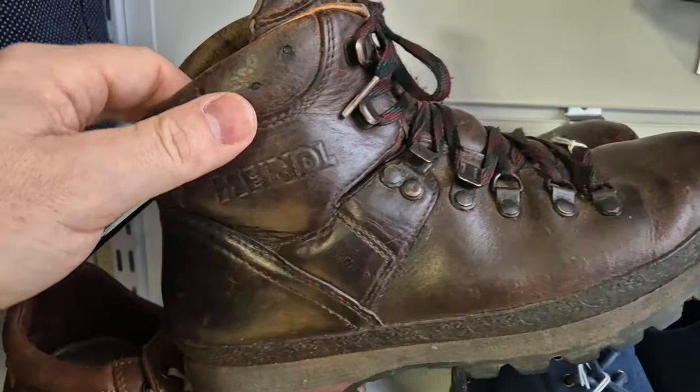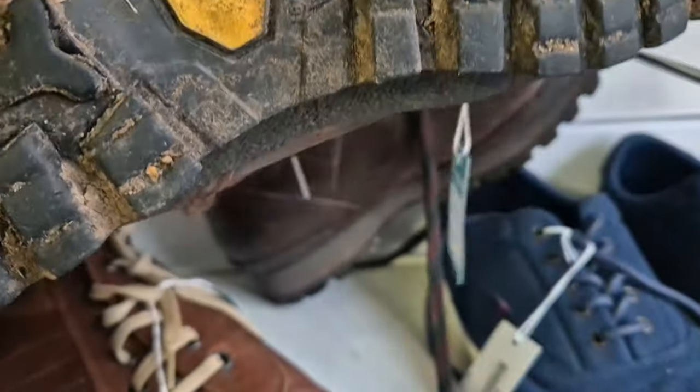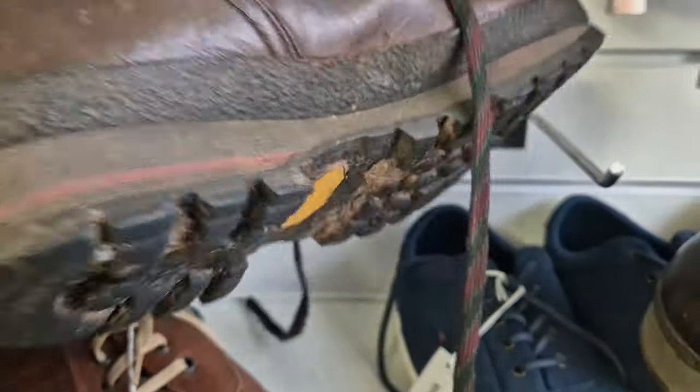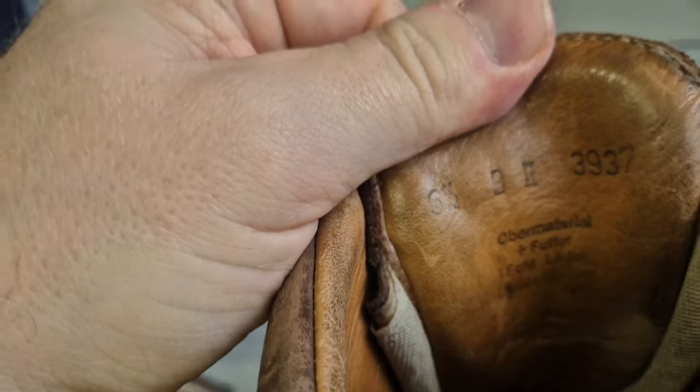So, oh, what do we have here? Some Meindl boots. Are they Gore-Tex? No, they're not Gore-Tex, but Meindl. Oh, good boots. That one's alright. Let's have a look at the other one. Heel wear's alright. Probably looking about 50, 60 quid for these boots. 6.5, I think. Yeah, about 6.5. Or 6.25. 10 quid. Yeah, worth getting.